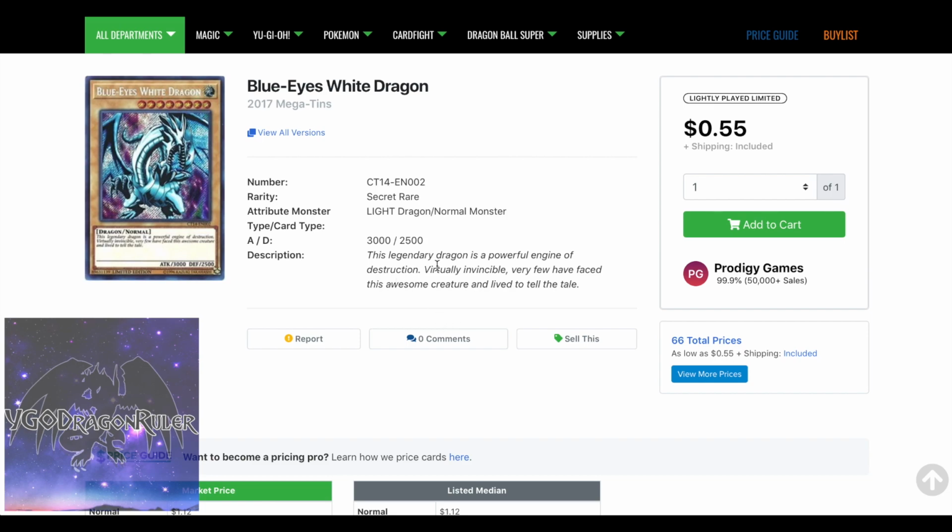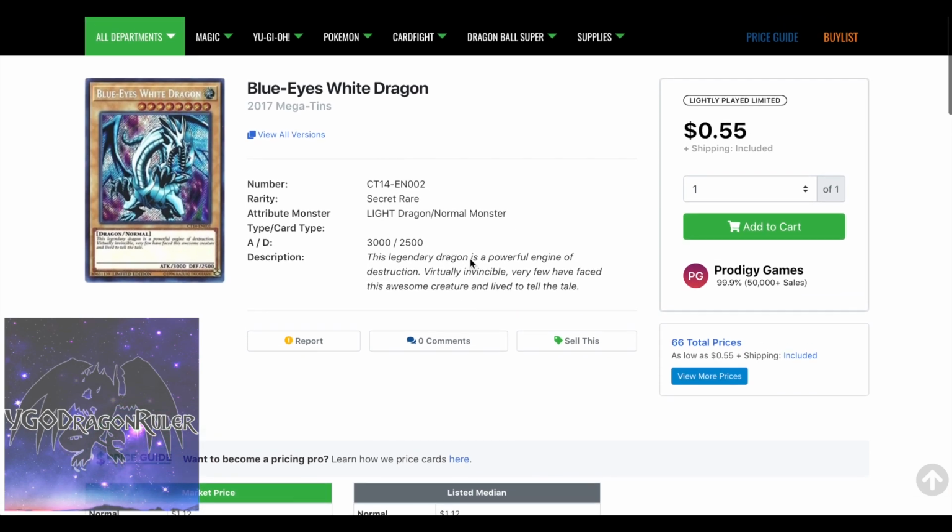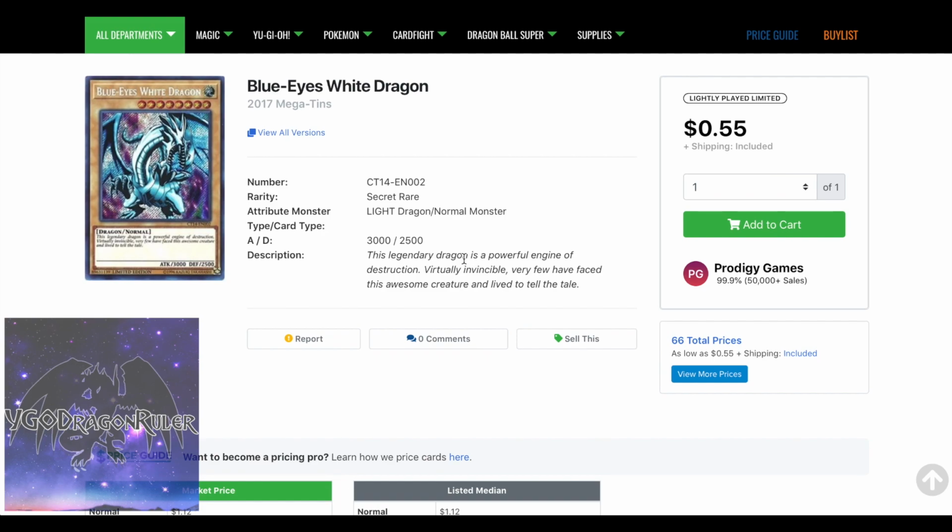Just all of them. But this one right here, I think this one has the highest, not the highest, but very high potential of shooting up in value as time goes on. Because it's a secret rare printing, and it's a Blue Eyes, and it's the LOB art. I think a good amount of people actually like this art. But yeah, movie pack all the way. Next up.